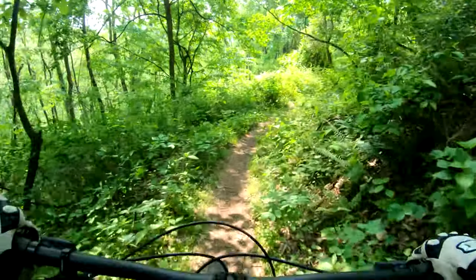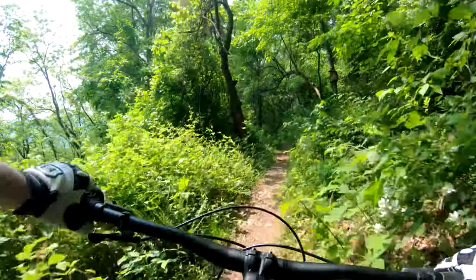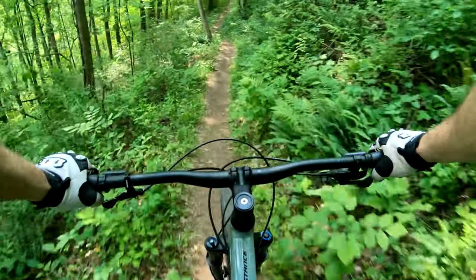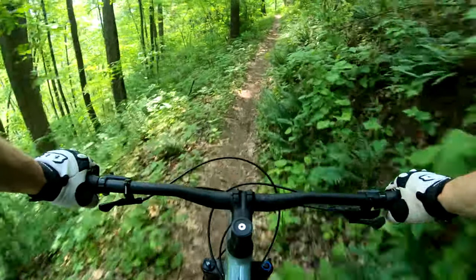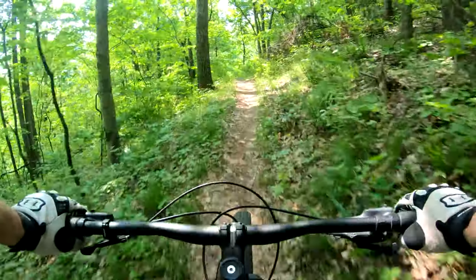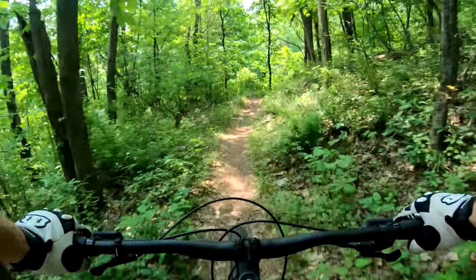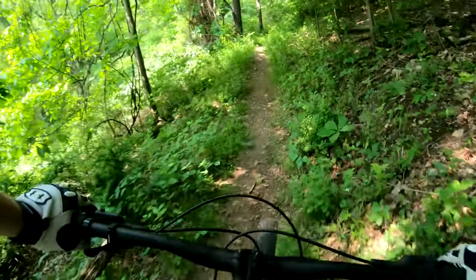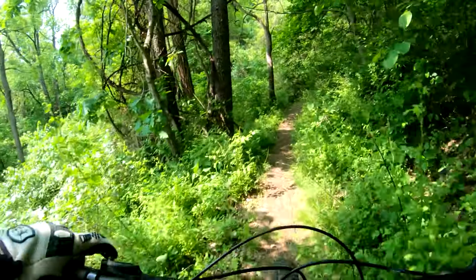It's a little crazy with some of the downhills and rocks that are sitting in the middle of the trail all by themselves. But we'll take it as it comes.